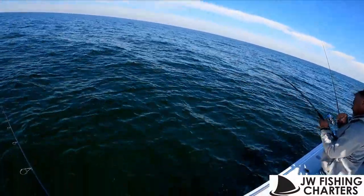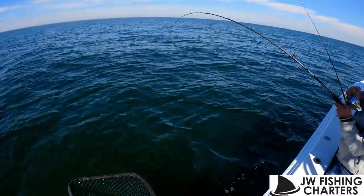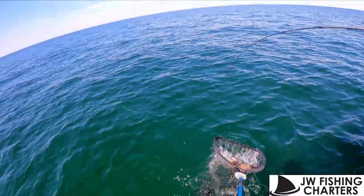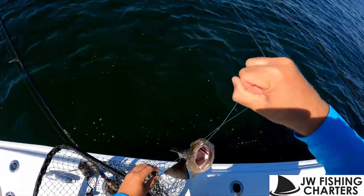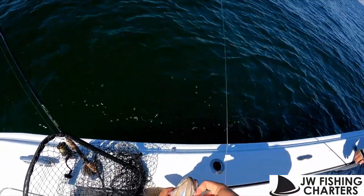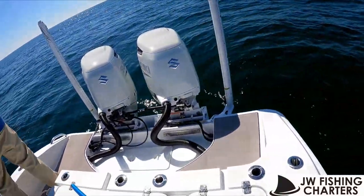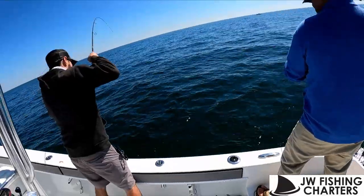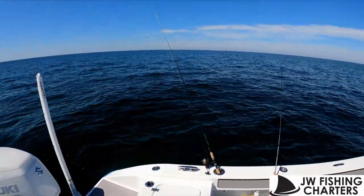There it is. That's a good sheep. That's a gag. Dang it, that's not what we want. Normally it's not a bad thing, but there's just so many small grouper down there. It's already like third or fourth grouper. There it is. It's coming up like a gag though. These don't look like sheepshead. What the heck? It's a grunt. Where are the sheepshead?